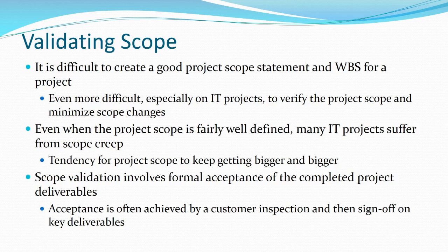So how do we validate scope? What it means to validate scope is to make sure that what we're putting down on paper as our plan actually makes sense. Even when we have a well-defined scope, we can still suffer from what we call scope creep. Scope creep simply means as a project goes from planning into practice, that it gets bigger and bigger and bigger because everybody wants more things. So scope creep is something to be avoided because it makes your cost and schedule uncontrollable.